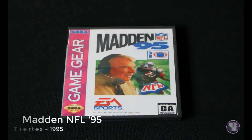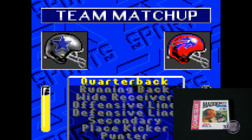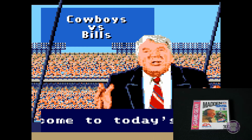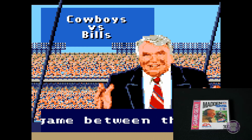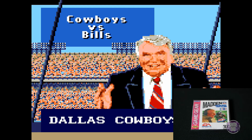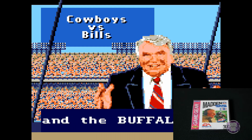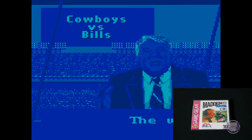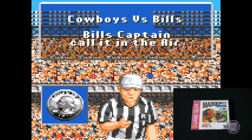And here we have Madden NFL 95, released by Tiertex in 1995, and it's exactly what you'd expect. It is a handheld Madden game. When they do these little quote-unquote cutscene kind of things right here, the graphics aren't that bad considering what it's being played on, but the overall gameplay I have seen much better in a handheld and much better from the Madden series. So it wasn't that great, and I'm not really a fan of sports games to begin with.